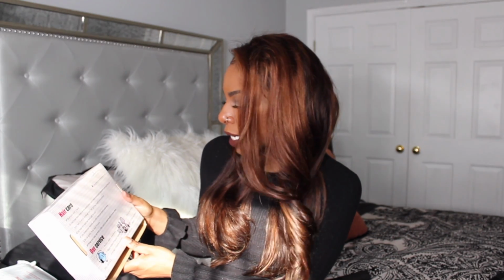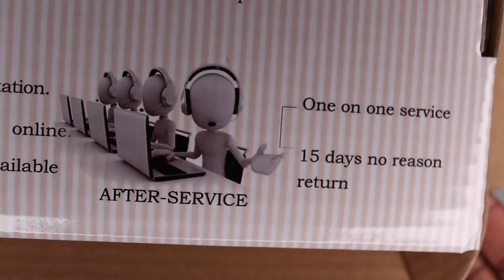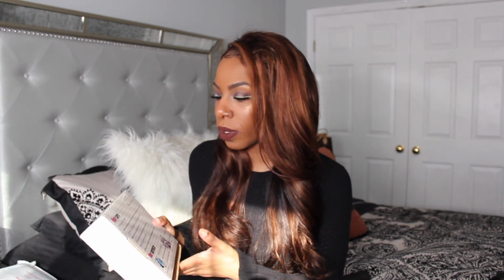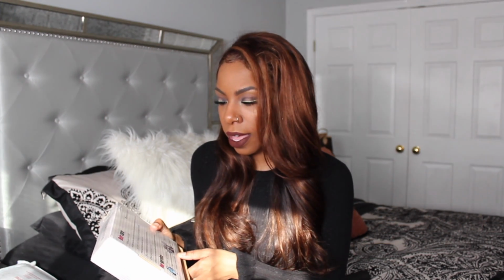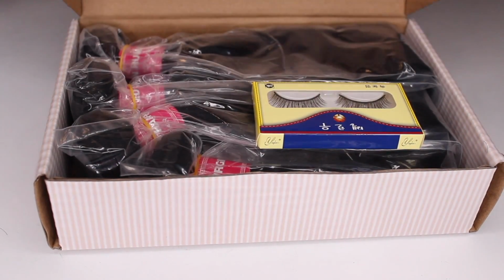And there is a 15-day no reason return policy, which I really like as well, because if you get the hair and you're unsatisfied, or if you order the wrong type of hair or too many bundles, you are able to return that within 15 days for no reason at all. And most companies do not have that, so I really do like the fact that they offer that. And when you open up your box, you receive your hair as well as a pair of eyelashes.